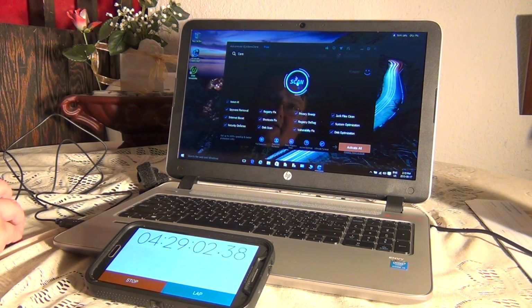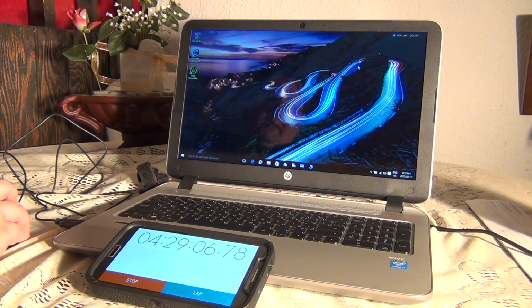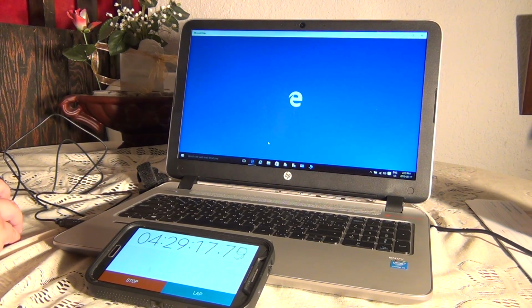Okay, you can actually purchase this program if you really want to. I found that the Pro version, while it does do some better things, also tends to find a lot more useless things and claim them as if they're bad or dangerous, and in reality they're not.